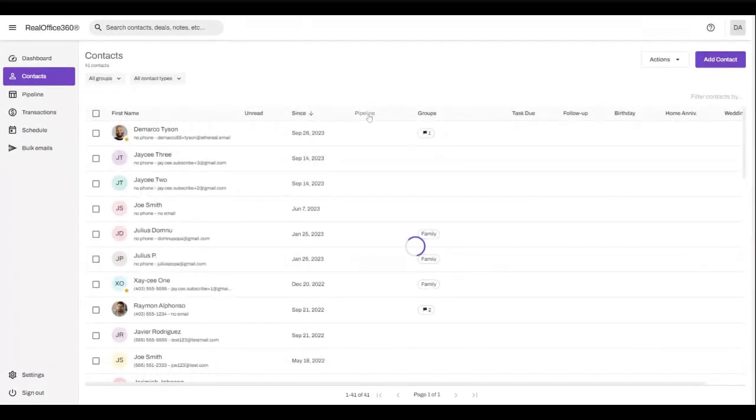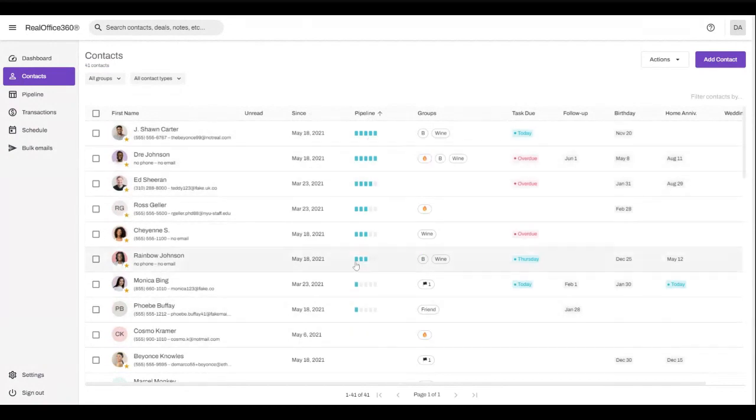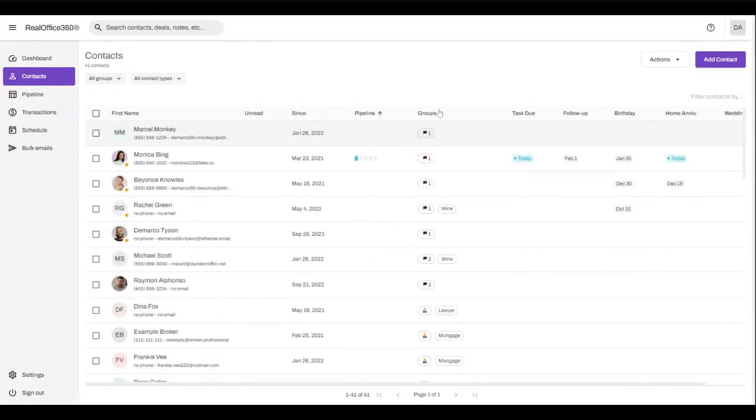We can see which contacts exist in my pipeline. I've got a quick little view here, but again, I'll show you the full pipeline: drag and drop, visual, see every client at every stage, what needs to be done next, and that is very powerful. So I'll show you the pipeline. We can also see groups. We can add groups to contacts here, and see a breakdown by groups. And then what I love are these over here: touch points and tasks.